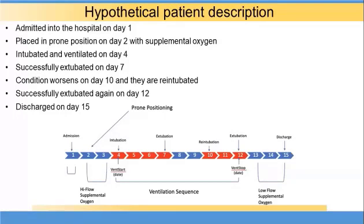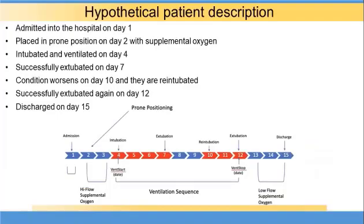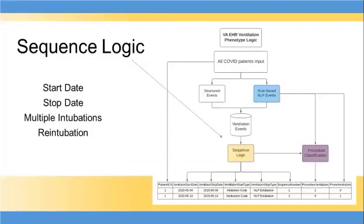But you can see that on each of these days there was a distinct start and stop time. And so for this mechanical phenotype, we can start taking those time-stamped extracted events and create this next step in our logic, which is the sequence logic. But what I wanted to point to here was the ventilation events. So with the structured events that we talked about, the medications and the NLP extracted intubations and extubations, we get a table that is currently released called the Supplemental Ventilator Events Table.